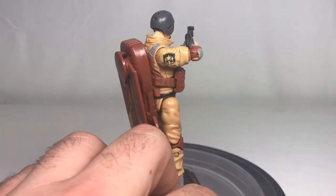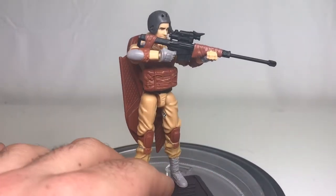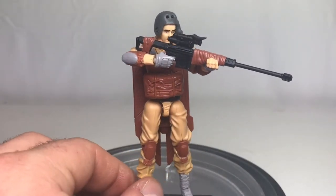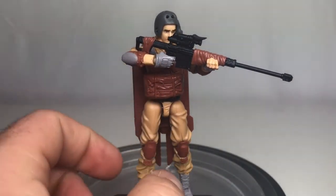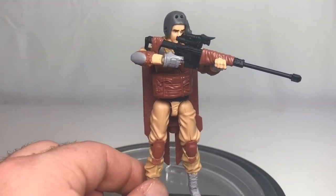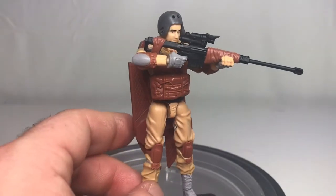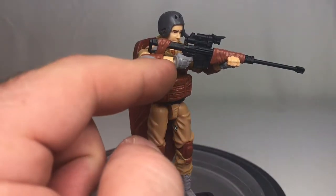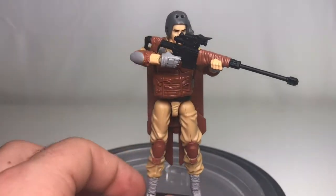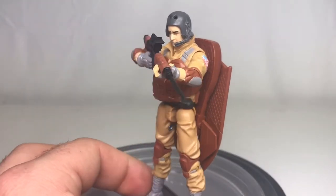He's like a mile away from those sights. You can photo manipulate it to make him look like he's looking down the sights, but yeah, these swivel wrists are really hurting him quite a bit. Kind of wish that they went with the hinge swivel wrists instead. The peg is also not deep enough. As you can see, it's popping out here as soon as I start putting a little bit of pressure there.